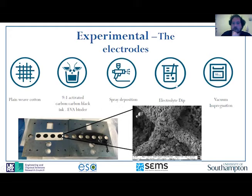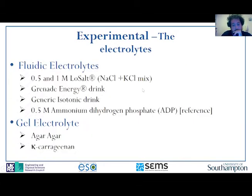But you then stick it in the electrolyte, and then you put all of that in a vacuum. We've discovered that if you don't have this extra stage, a lot of air is held within the inter layers within the weave. You need to remove that to get the wetting up. So this is how they look, and all of them are made in this way. And then we'll discuss the electrolyte.